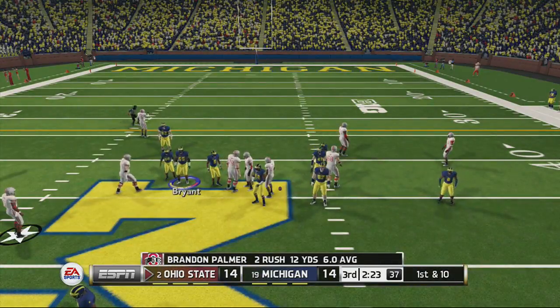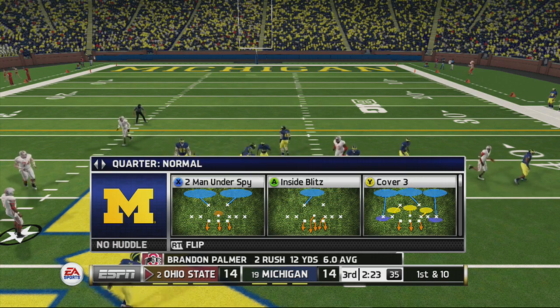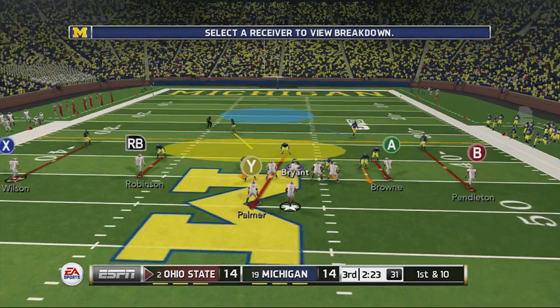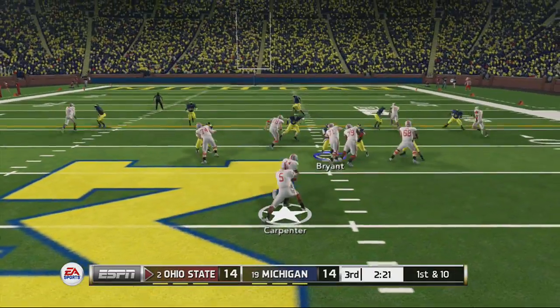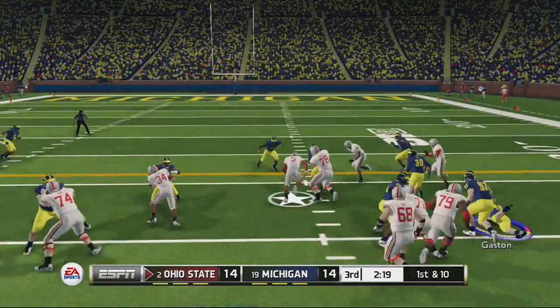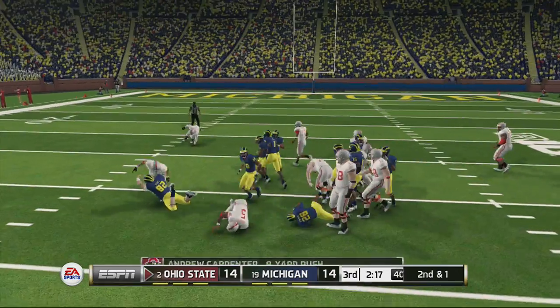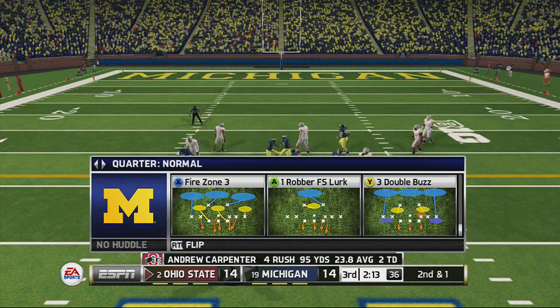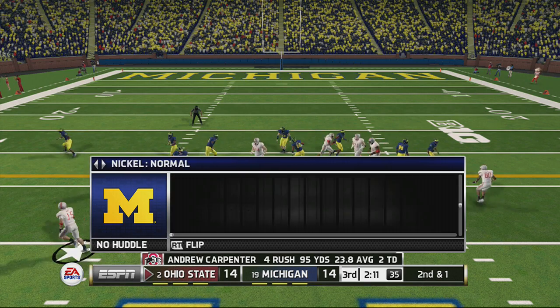The reason why it's so crucial to be able to run effectively like this is it keeps the defense guessing. They have no idea whether you're passing or running, even if you need medium to long-range yards. And he's level at the 35-yard line. Gain of 9 on the play. That brings up second and 1.